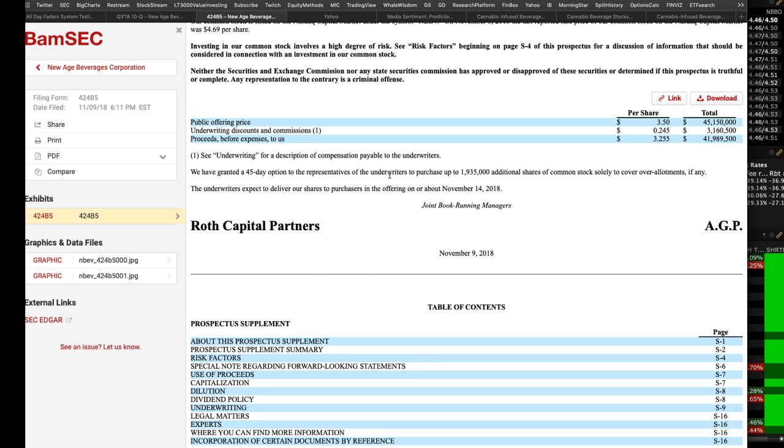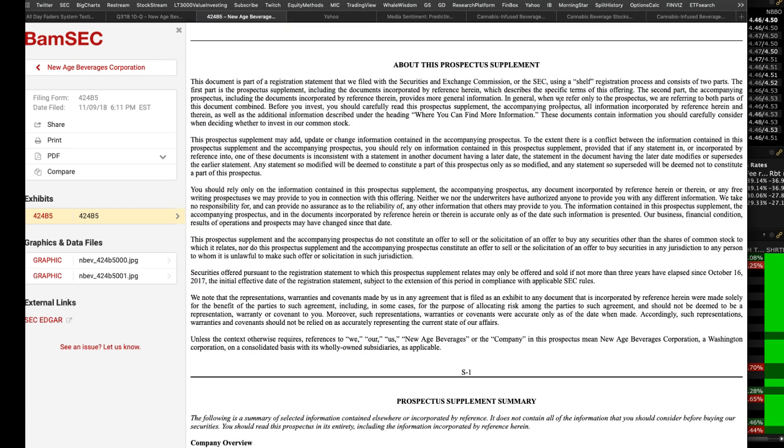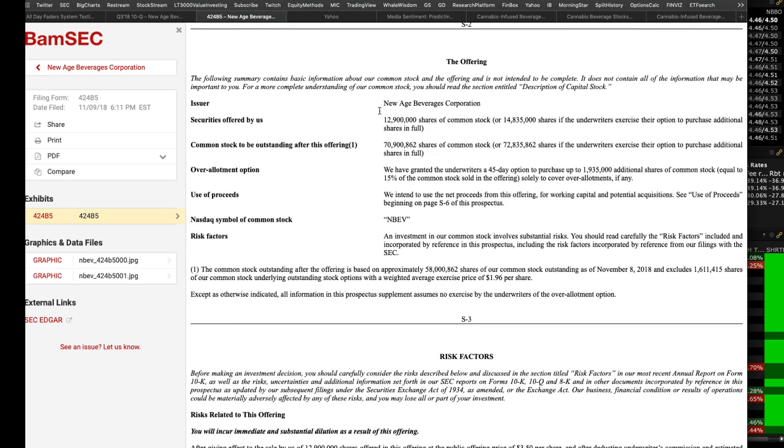We have granted 48 options underwriters to dump basically 2 million more shares. They're using a shelf registration. Securities offered by us: 12.9 million shares, or about 15 common stock to be outstanding after this offering. Okay, so we know these guys got their shares off.